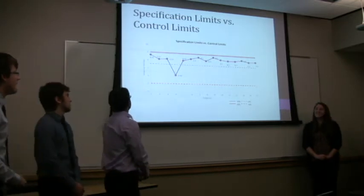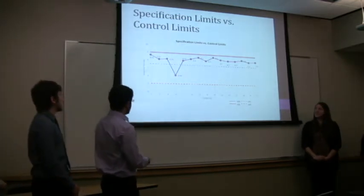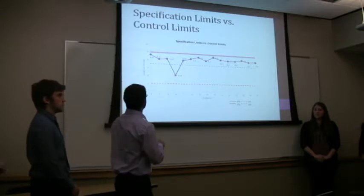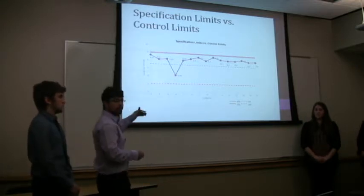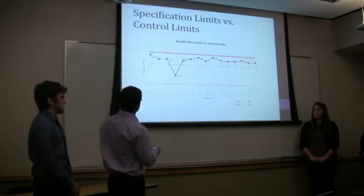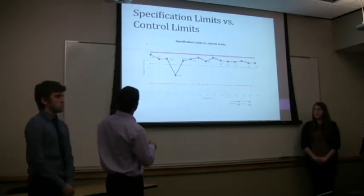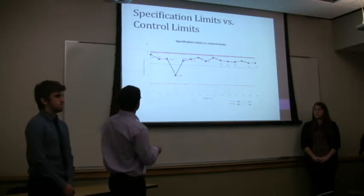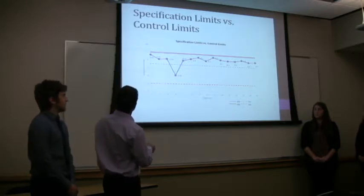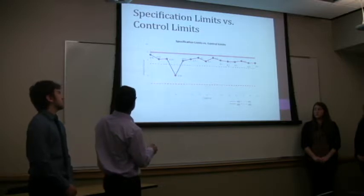Next slide, we can see here a graph with specification limits and control limits together, so we can make a comparison between them. These lines between 5 and 9 are the specification limits, and these other two lines, the narrow ones, are the control limits.